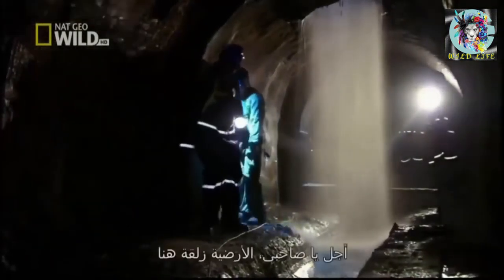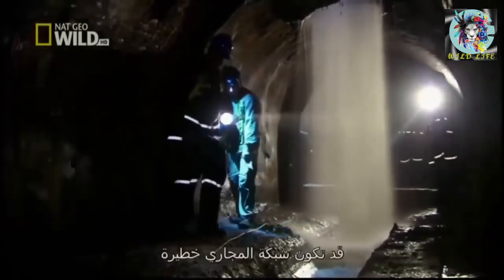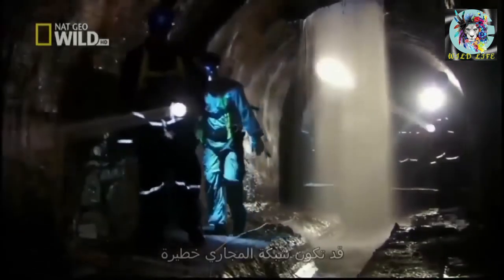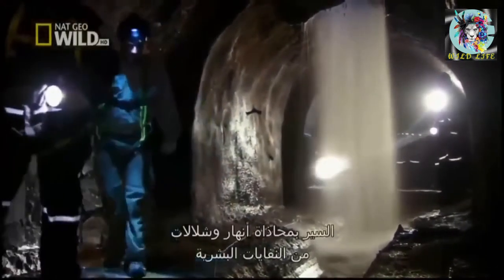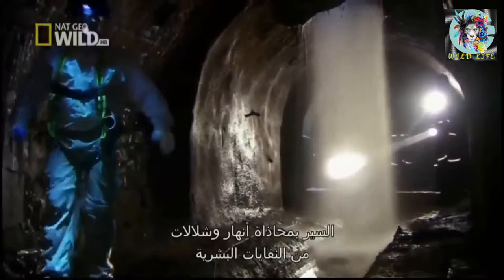Woo! Yeah, man, it's slippery over here. Yeah, sewer systems can be dangerous. Man, you don't want to make a misstep here. Running with rivers and waterfalls containing human waste.